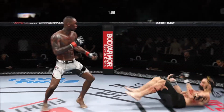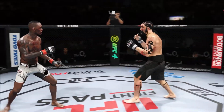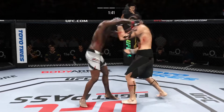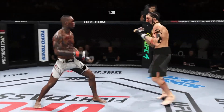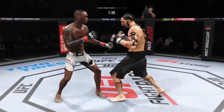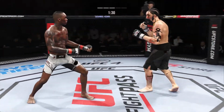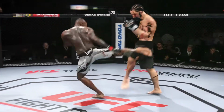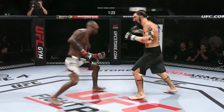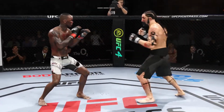Big kick lands. Back to the feet now. He's throwing every part of himself into these big leg kicks. Timely defense there, huge block for him. Look at him chopping the wood. Chop the wood with those leg kicks. Unable to connect with the right hand there.